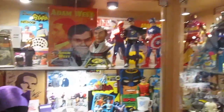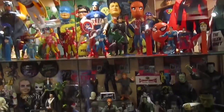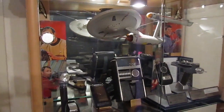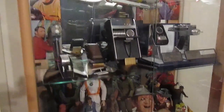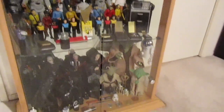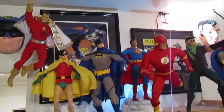And over here we have Marvel characters, DC characters, Captain Action, puppets from Ideal, Universal Monsters, Star Trek, and bobbleheads. Speaking of Star Trek, we have more Star Trek over here. In this case, a USS Enterprise model that I made, along with some replica props I've acquired. Planet of the Apes and Freddy Krueger, more Star Trek, and at the bottom, Star Wars. On the top of the showcase are 12-inch DC action figures, all floating from the ceiling.